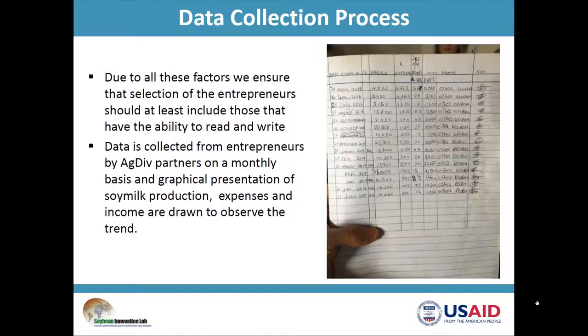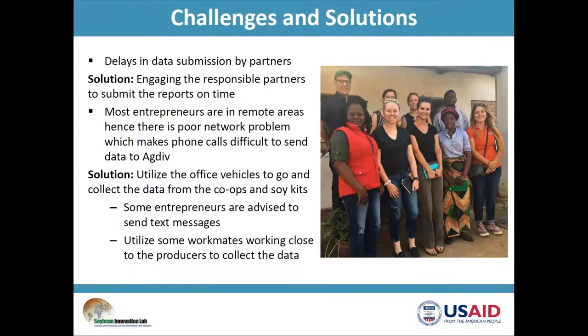However, for every business, even if it is successful, there are still some challenges that are being faced. As AgDiv, we also face some challenges. For example, in some months, we experience delays in data submission by our partners. How best do we solve this? We solve this problem by engaging the responsible partners to submit the reports on time.